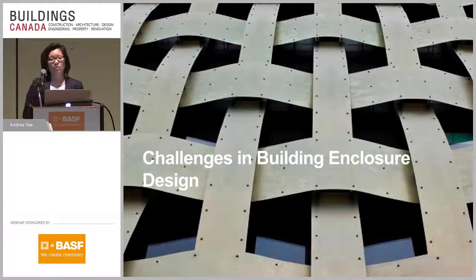So what are some challenges in building enclosure design? These are the reasons why we have a commissioning process in the first place. We face challenges in building construction every day. New challenges are constantly arising, and the commissioning process is intended to help us flag those issues, catch those issues, and prevent them from becoming even bigger issues in the future.